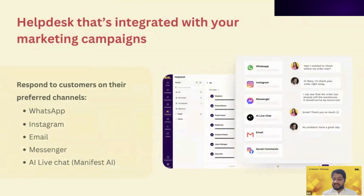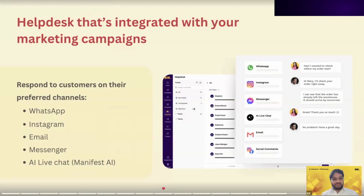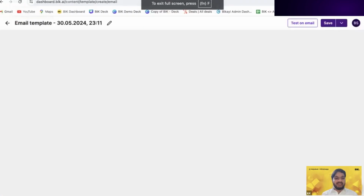And again, as I told you, we have a very strong help desk ecosystem as well, where you will be able to manage each and every query coming from any channel, be it WhatsApp, Instagram, email, or Facebook Messenger, and Manifest is also something we have included here. So I'll jump on to the dashboard and show you how it looks.